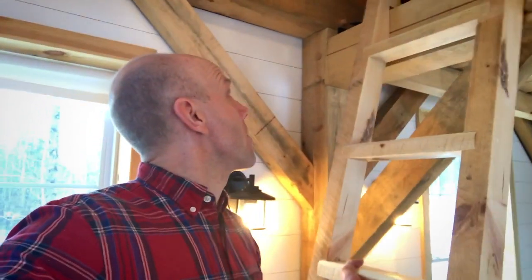There we have it. Ladder's done. One of the problems that small cabins like this have is how to get up into the loft. So with a removable ladder like this, I think we have a good solution. It can go right up here for easy access. And then when we don't need it, we can just take it here. Slide it over to the side.